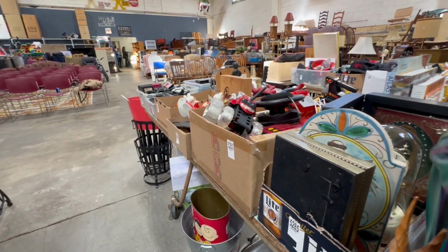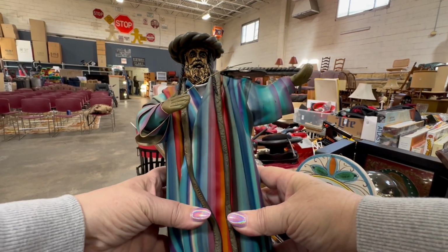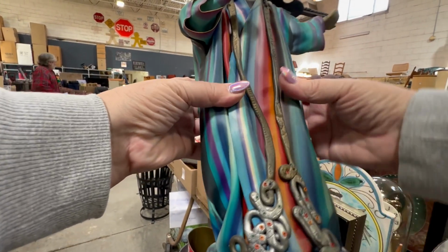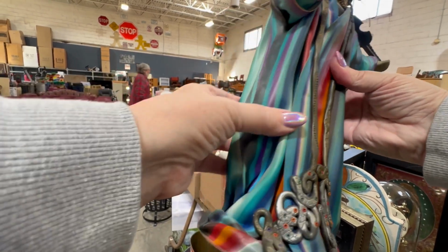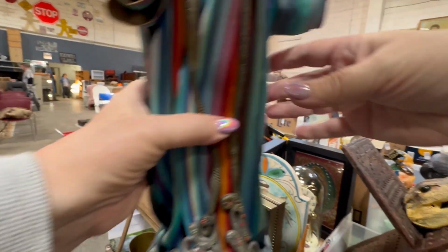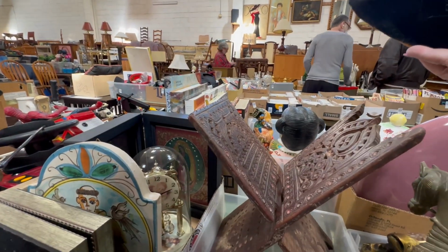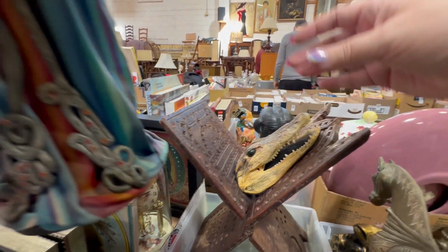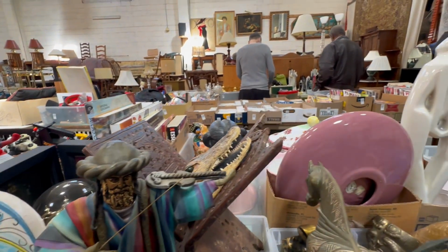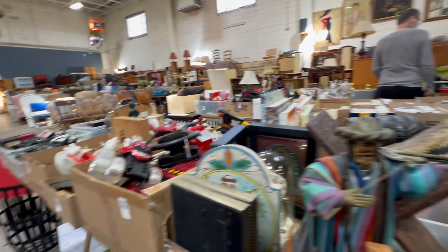Just going down, checking things out. This is in that box lot with the alligator face. He is, I do believe, handcrafted in Israel. It's plastic. And I looked him up, and the prices vary from $20 to $175, so it's all over the place. I'll have to look him up a little bit more. Very, very interesting piece. So I have him.